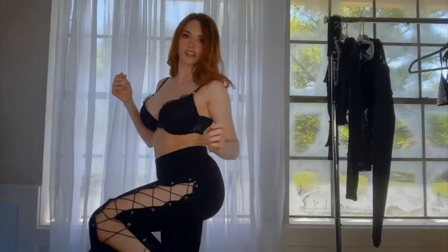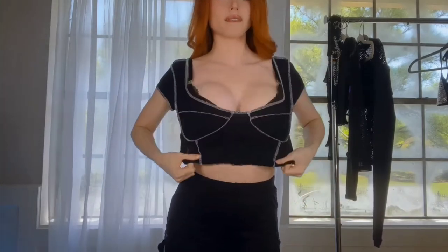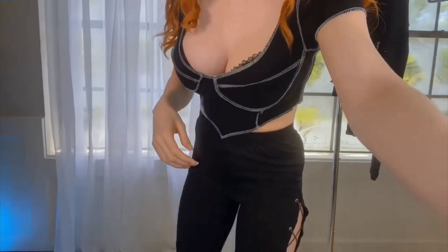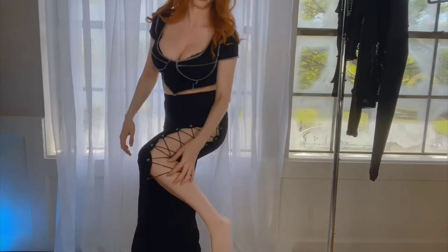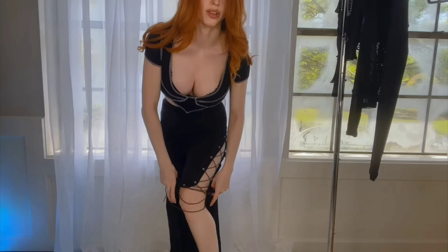Are fun. I really like the string style lace up. Super pretty. Let's see how it looks with this top. That's not bad. Kind of hard to get a full picture on here. But super cute design. I like it. The pants are really cool. You could have them laced down all the way, or you could unlace them to make them kind of flare out more up the thigh.